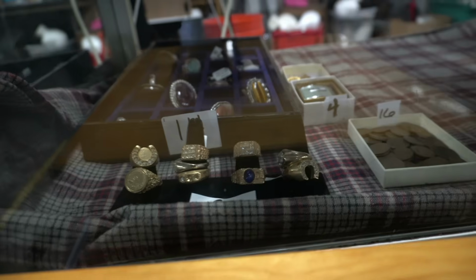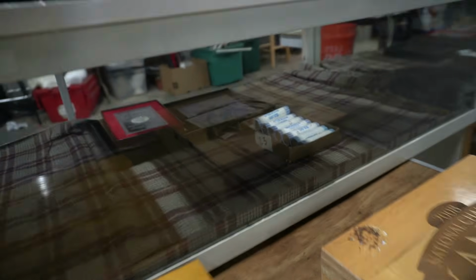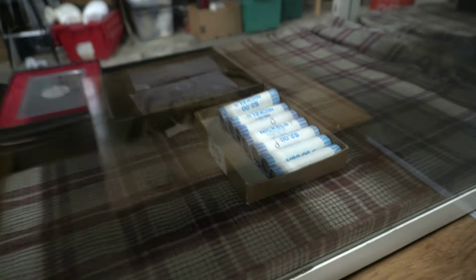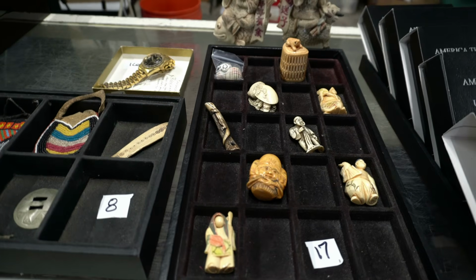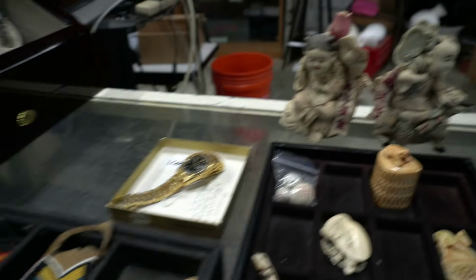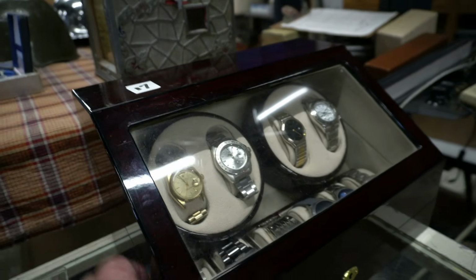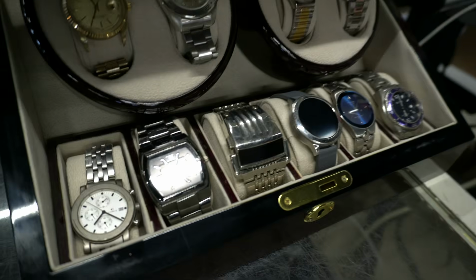More jewelry, pennies, more silver back there, more 05 pennies in there. You're just going to need to come in and look at them. Preview video, and you know, all that is just to get you down here, come take a look at stuff. Fake Rolex, more of those in there, plus some other watches in there.